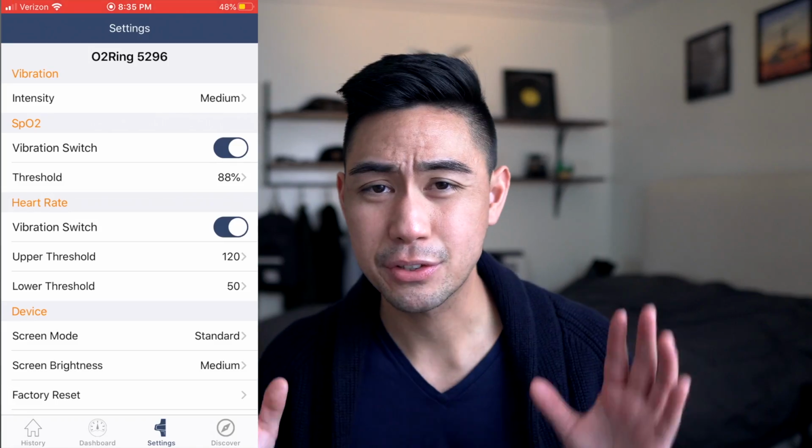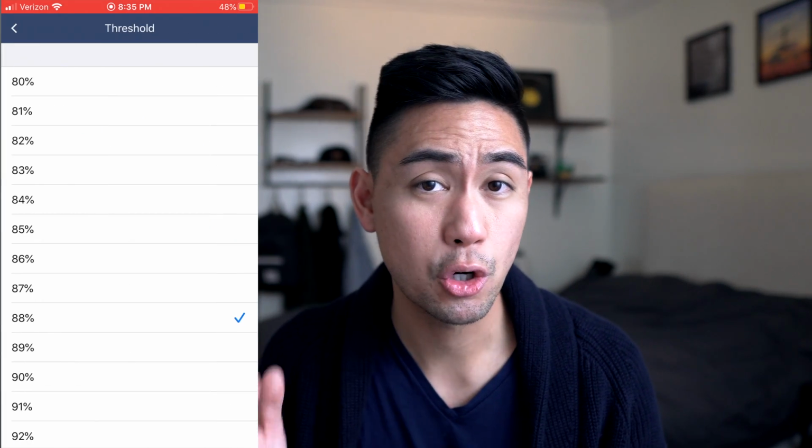But of course, this will take a few nights of trial and error to find the vibration strength that's right for you. You can set your oxygen thresholds, but make sure you know your oxygen goals. For most people, you can set it so that the oxygen ring will vibrate for any reading under 90%. But there are people out there, for example, if you have COPD and you know who you are, you might want to aim for oxygen levels between 88 to 90% instead of always shooting for 100% oxygen.